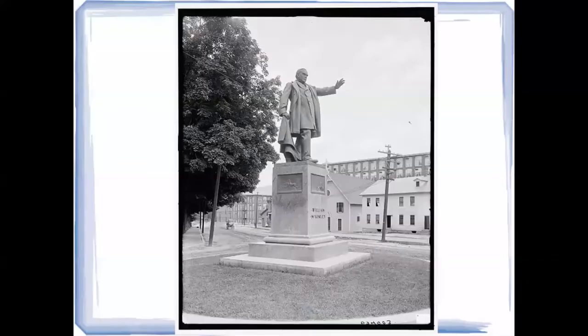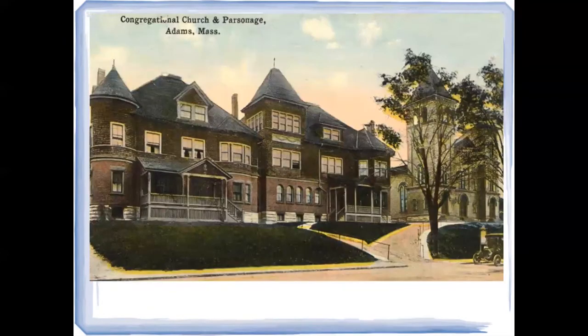And a picture postcard showing the statue of McKinley. When he became president, he actually helped to get some tariffs that protected the Berkshire cotton mills from foreign competition. That statue was erected in 1903. As we move down the main street, or Park Street, in Adams, we come across the Congregational Church and the parsonage.